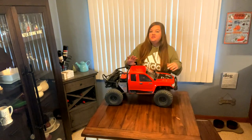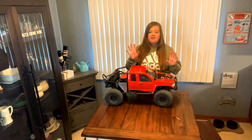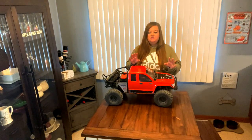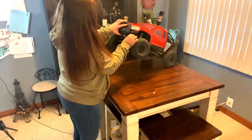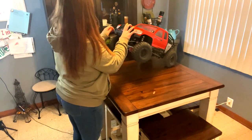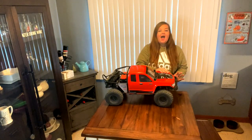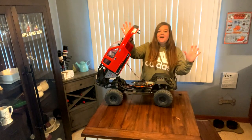So while we are talking about the ease and convenience of these babies, they have made it significantly easier to clip in and out. Like the Jeep, it has two clips up front, just like this. And, ready? It's a hinged body, you guys.